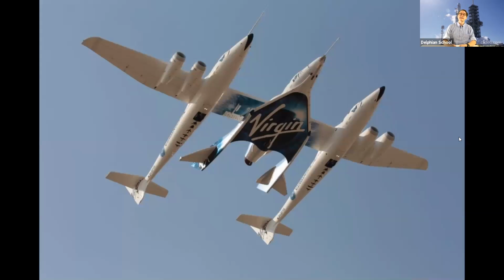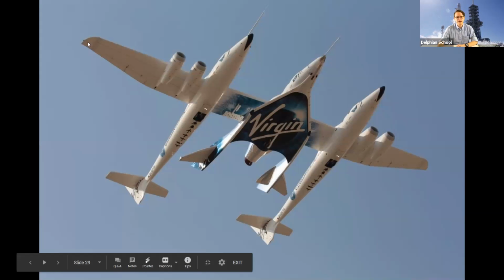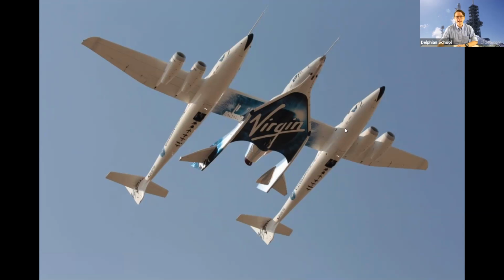But as I said, SpaceX is not the only company that's working on this. This is Virgin Galactic, and they have a 2-part plane and rocket combination that gets them up to space. This first bit here, you can see this. There's these wide wings here, and there's 2 parts of the plane. This middle part, that's attached on the bottom.